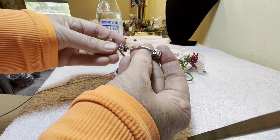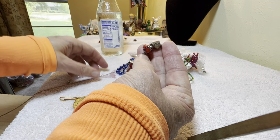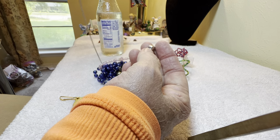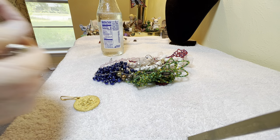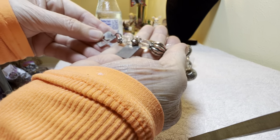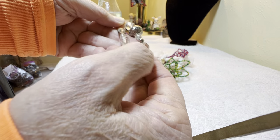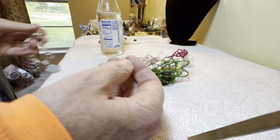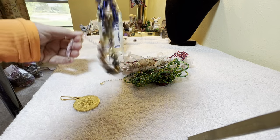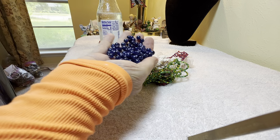Nice butterflies, flowers, enamel, $4. Ladybug, best mom. Stretchy butterfly wisdom. It has some glue or something, so $1. Plastic. Free blue, cobalt blue. Free.